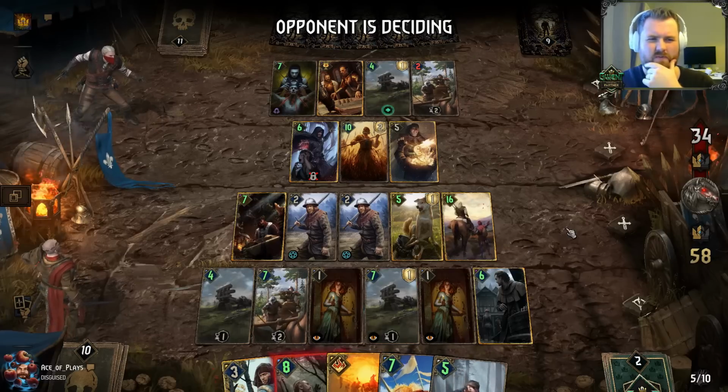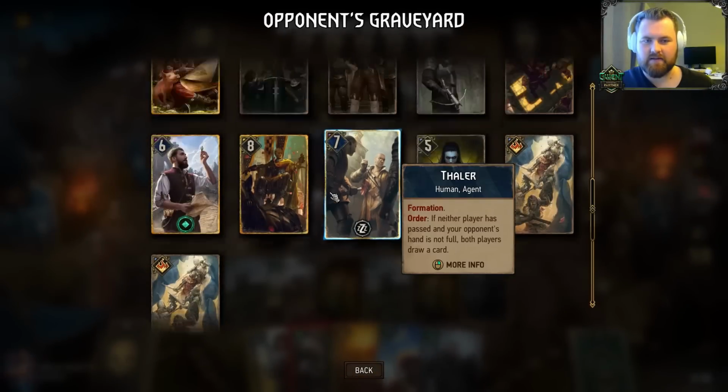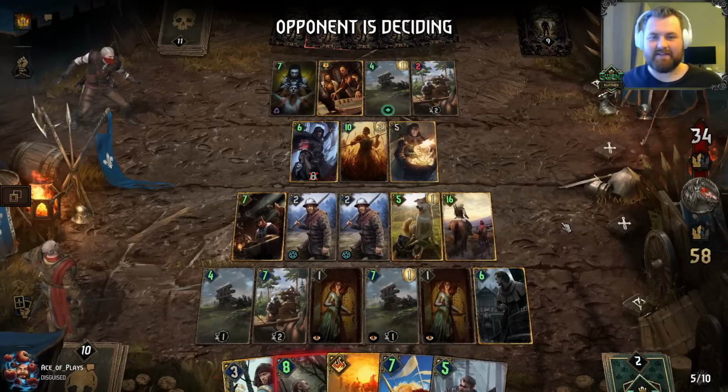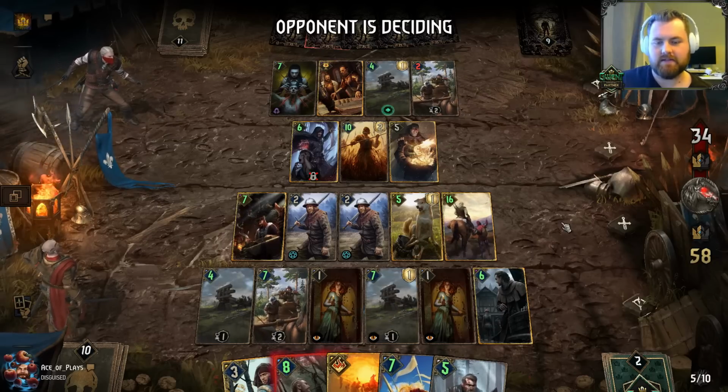Hopefully Vilgefortz was their only way to mess this up. This is not the guy who played the random Kingslayer, right? No, that was the last one. Ay, ay, ay. This could still work. This could still work.